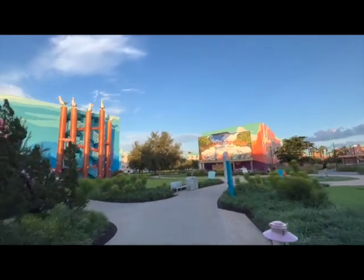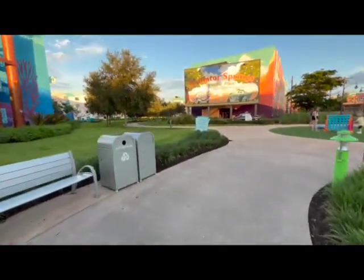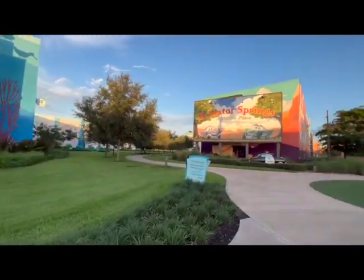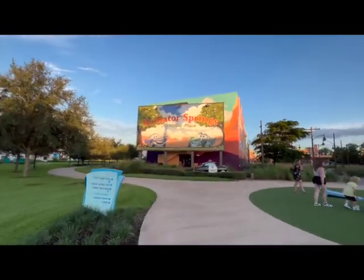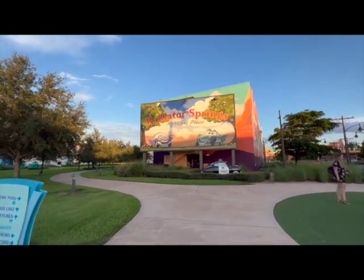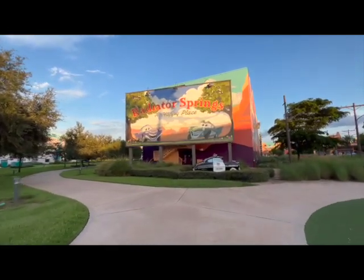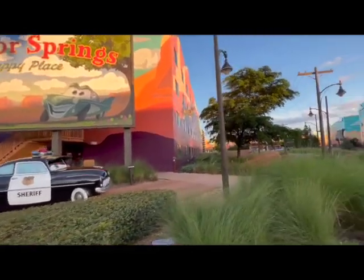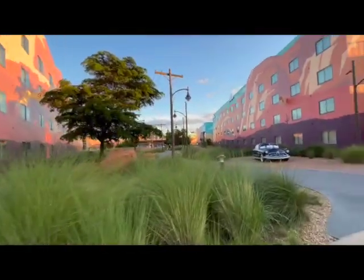I don't know what it is about it. Maybe it was the time of day because the sun was setting and it just looked so deserty. I don't know, but I just love the landscaping. I love everything about this. By the way, I can't really videotape because there's families and I don't want to be creepy, but there's big giant games scattered around the entire resort. It's a lot of fun. You can do giant checkers, things like that.